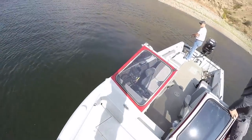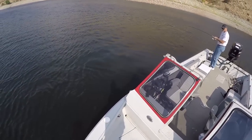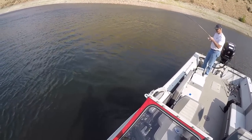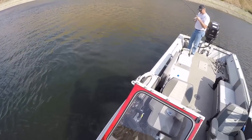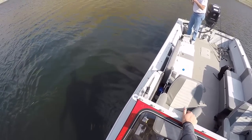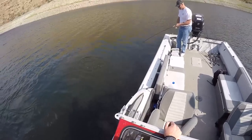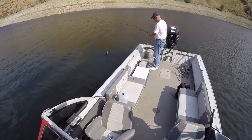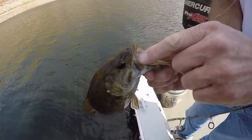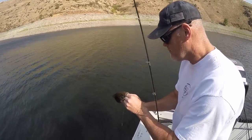Fish on? My old man has one, his first of the day. Crappie, I saw the way it shook its head, man. Look at the way it's shaking its head. That's a crappie. You got a big old crappie on there. That's a nice bass. Look at that. That's like the other keeper. Just load it on. Coming off from the drop off.